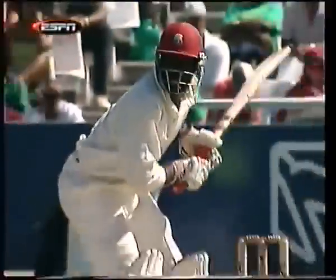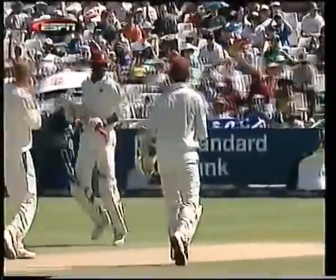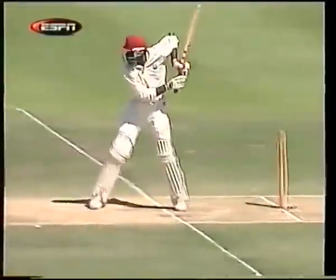In fact, we're talking about the strength of the breeze. The only gale blowing at the moment is in the middle. Stood up straight and banged it through extra cover. A gasp around the ground because this is quite extraordinary batting.